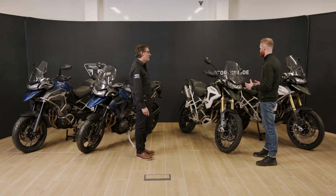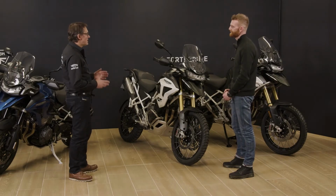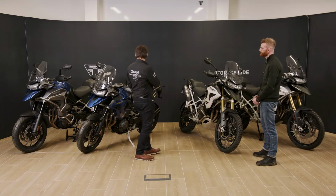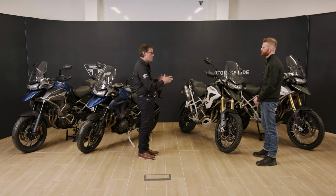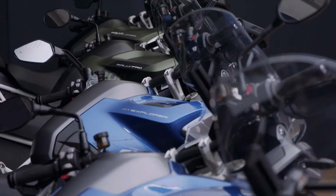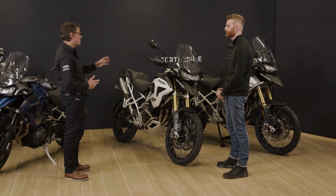So in the range, there's an Explorer model and the Pro models. So could you just talk a little bit around the differences between those two? Well, this was another big opportunity for us and a big focus. Now, the Rally Pro and the GT Pro have a 20-litre tank, which is a good-sized tank for touring, but the Explorers go further. So we've got 1.5 times the tank capacity, giving you 1.5 times the range. So 30-litre tanks on both Explorer models.